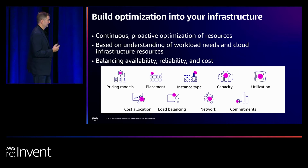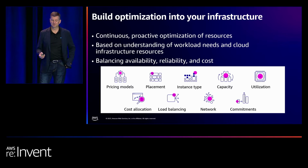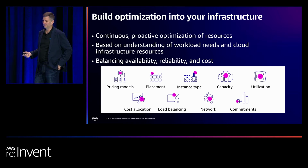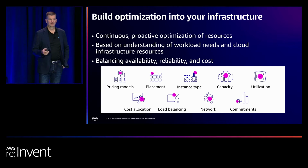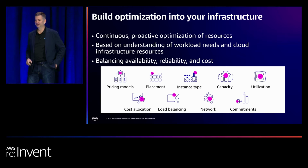You have to think about the different pricing models that you're going to be comfortable with. Where am I going to place my resources? What are the instance types, the capacity, utilization? What are my cost allocation across everything that I'm using? Cloud is great because you can run fast and you can do a million things, and it also sucks because you can do a million things, right?